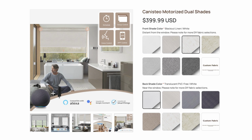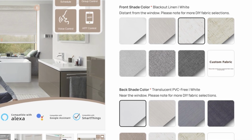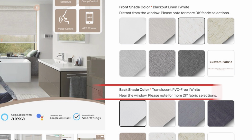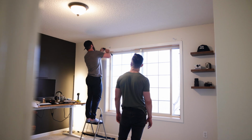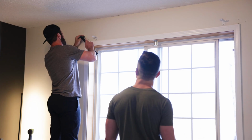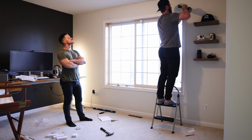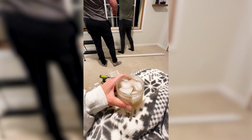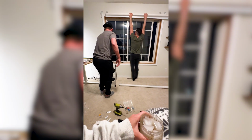I chose the blackout linen white for the top fabric, and then I just went with a translucent white for the diffuser underneath. They shipped it to me within a couple of days. I had my handy dandy cousin come over and help me put the blinds up. My brother helped, I guess. The installation from my director perspective was pretty easy and it went pretty quick.